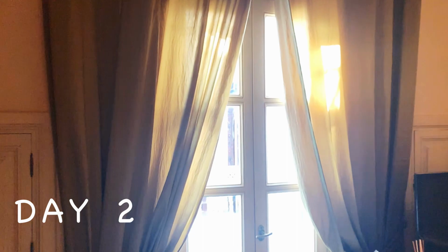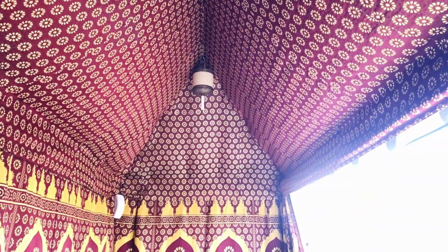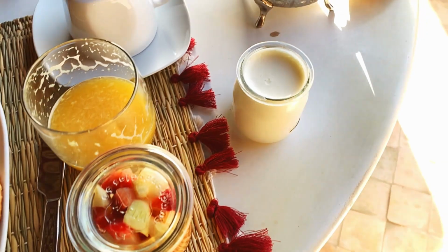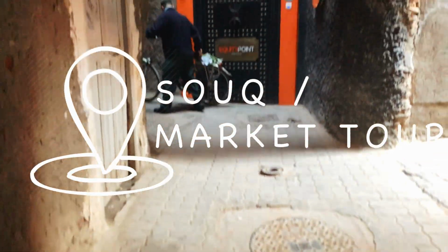We're off for a great breakfast on the rooftop, and then after that we're gonna go for a tour around the souks. So the riad has organized a guide for us who takes us around the souks because the streets can be confusing, and you've got to remember that sometimes people will show you how to get somewhere and then they'll request money from you, so just be careful of that.